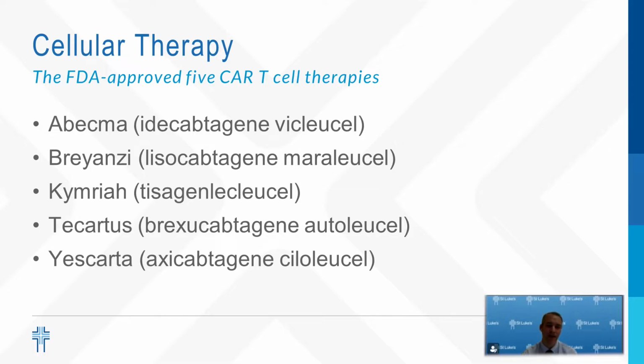And then Tecartus is approved for patients who have had mantle cell lymphoma that has relapsed after 2 lines of therapy. So these are very exciting to have multiple products that are available to us, because the manufacturing process can take several weeks to get the product back from the manufacturer, and that allows us to have some options for patients if there's not a manufacturing spot with one company, that we can go with a different company.